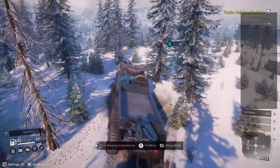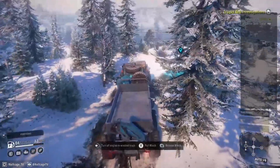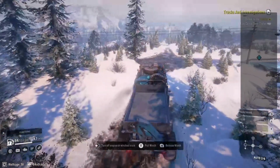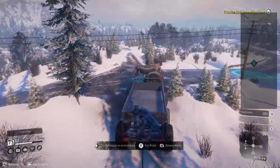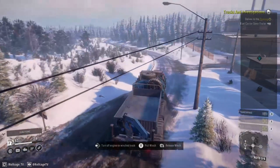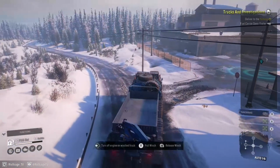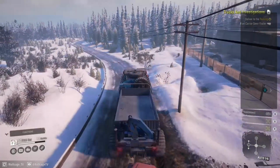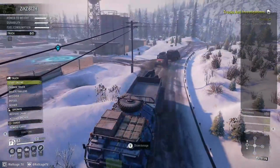And then I also have the GMC Brigadier, because the Zix are slow and some speed contests that involve hauling, they perform better. And I never did look up to see what DLC packs the Wrangler and the Brigadier are from.